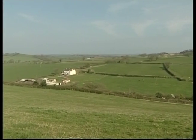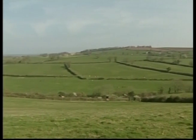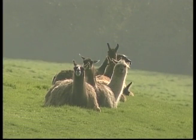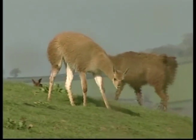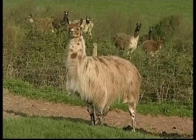Come on, Zeek, there's no time to rest. We've still got more farm animals to investigate. And this time it's a very interesting creature called a llama. You're right, Zeek. Llamas do look a little like camels. That's because they come from the camel family.